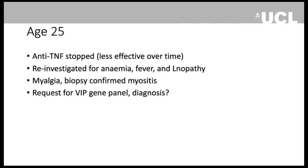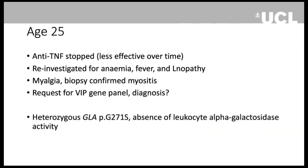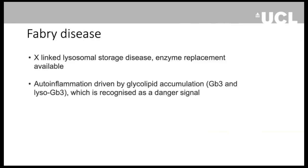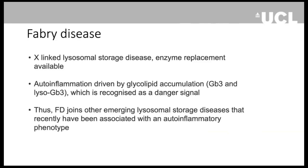We offer a gene panel test that's colloquially known as the Vasculitis and Inflammation Panel, or VIP for short. And that was one of the specific requests, asking whether or not this man may have an alternative genetic diagnosis mimicking Behçet's disease. What we found on that panel was a heterozygous pathogenic mutation in GLA, and an absence of leukocyte alpha-galactosidase activity, confirming the diagnosis of the metabolic disease, Fabry disease. This is an X-linked lysosomal storage disorder where enzyme replacement is available. Autoinflammation is recognised in Fabry disease, driven by glycolipid accumulation, which is recognised as a danger signal within white blood cells. Thus, Fabry disease joins other emerging lysosomal storage diseases that recently have been associated with an autoinflammatory phenotype.